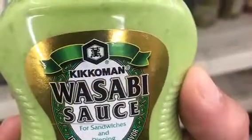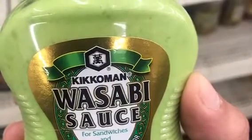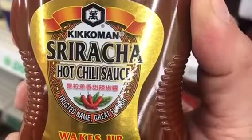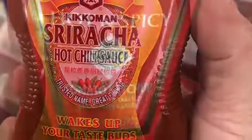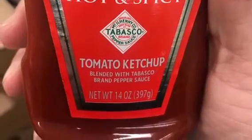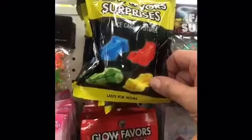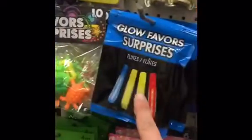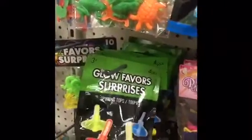I showed you this Kikkoman wasabi sauce in a walkthrough the other day. And today, they had the Kikkoman sriracha hot chili sauce as well. And they also had the Heinz hot and spicy tomato ketchup. I've gotten the cars. I showed you the Glow cars and the Glow airplanes. But today I saw they had Glow flutes and Glow spinning tops as well. So that's all. Hope you enjoyed.